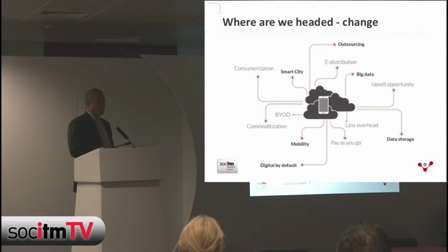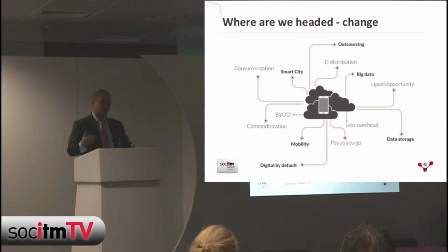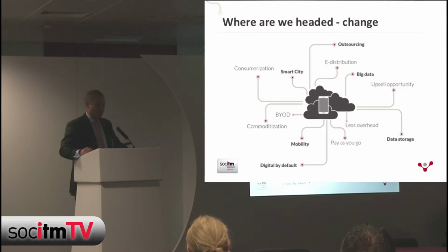But it's really all about change. Things are happening at quite a rapid pace. And our feeling is really that somewhere in here we need to find a trust. We need to find some common level of trust in order for people to use these services and to be able to use the automations and the self-services and all those nice things that we would like to have to save money or to make things more efficient.